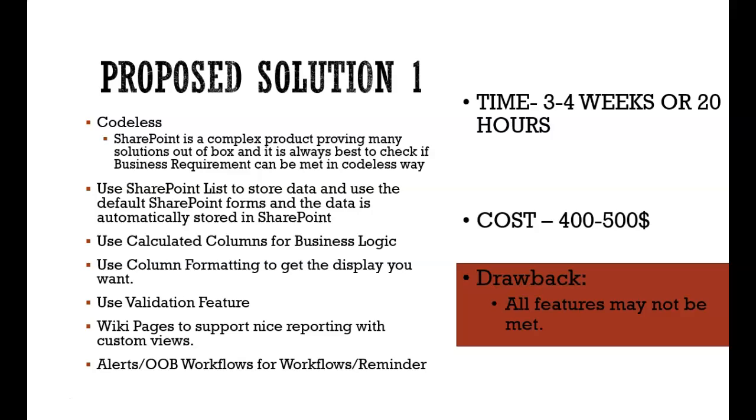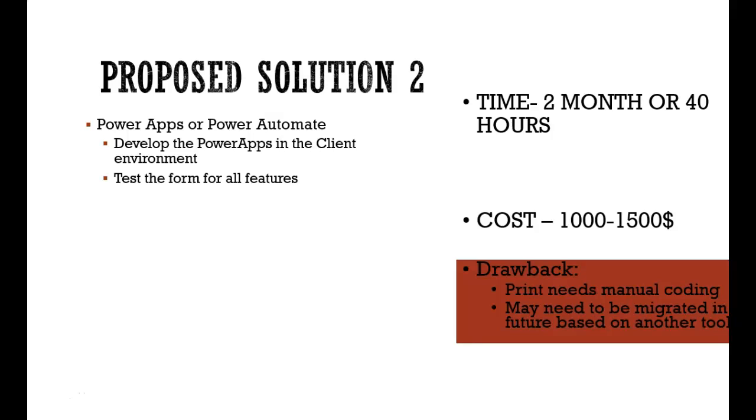You can really use SharePoint itself to store data, and you can use calculated column to do business logic. And for the look and feel, column formatting is there, validation feature is there, pages are there, nice web parts are there, or app parts are there, and so much is there out of box. And little workflows with SharePoint Designer or Power Apps is needed. So many times your little requirement can be done with the help of this particular solution one. So it may be sometimes free, it may be like $100 or 200 or 500 max, depending on the complexity of your requirement.